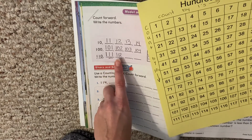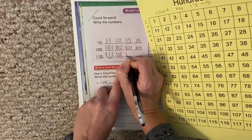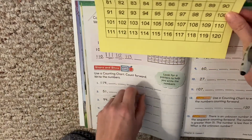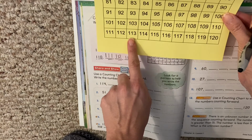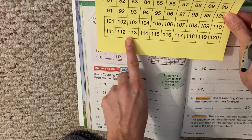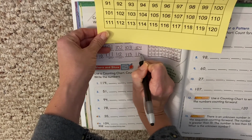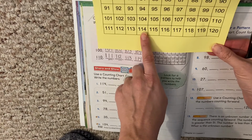10, 11, 12, 113. So 1 for the hundreds place and then the number 13. So take a look at this. Here's where we were. 111, 112, 113. What's coming after 113? 114. So let's write that in. 114. Good.